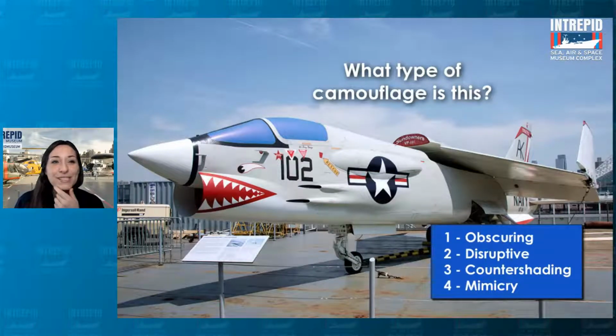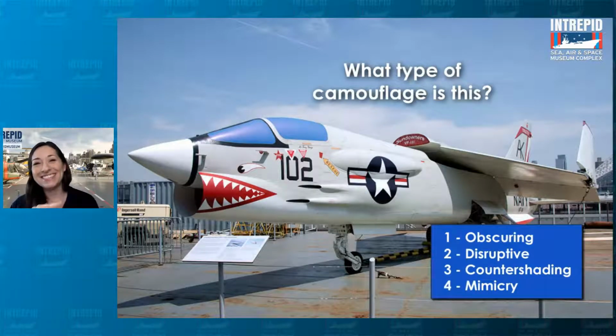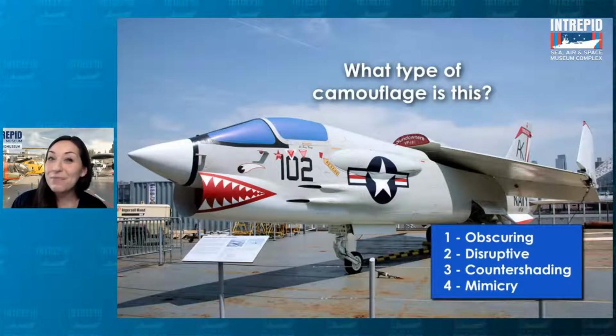And some people say, well, this one doesn't really use camouflage at all. But again, use your imagination here. Which do you think this is? If we're really thinking about this, how might this plane hide in plain sight? So everyone looking at this one, we might think, okay, yeah, maybe it's kind of mimicking a certain animal, right? Because it looks like a shark. It's mimicking a shark, kind of, right? You'd use your imagination a little bit on that one.